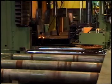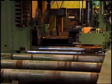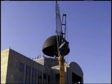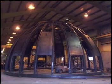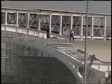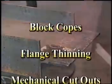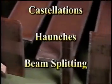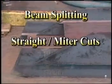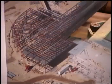In structural steel fabrication, labor costs need to be minimized on the shop floor. Yet architectural designs become more intricate and demanding. In no other area of fabrication is labor more intense than in the burning of structural sections. Block-type copes, flange weld preparation, mechanical cutouts, castellations, haunches, beam splitting, and cutoff for both straight and miter cuts are daily requirements for structural fabrication.